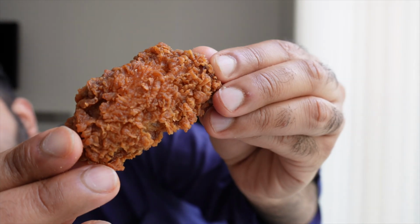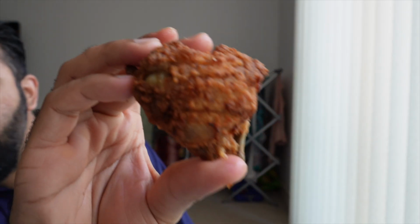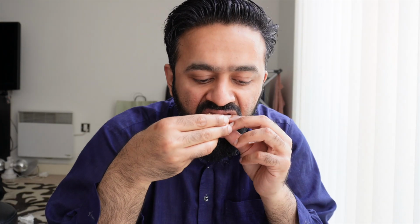And now onto the wings. I think they've been browned and cooked a little too long. The coating has a little bit of a burnt taste. The coating alone, when you taste it without the chicken, is not very flavorful at all. But to be fair, the chicken on the inside, that's nicely marinated. And now we have our pigeon-sized chicken breast.